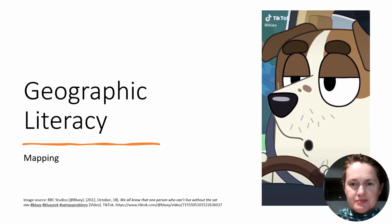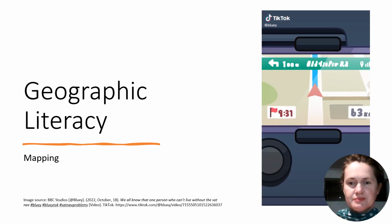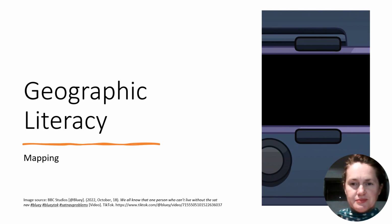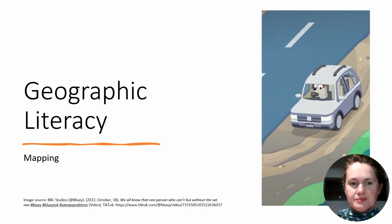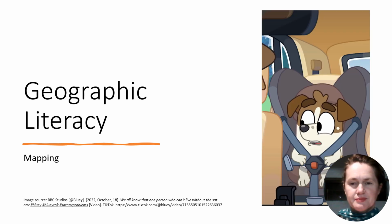Lulu, what would we do without SatNav? In 100 meters, turn... Hey, what? Turn where? Turn where? Oh no. What is it? We've got no SatNav. Oh dear. Oh dear.